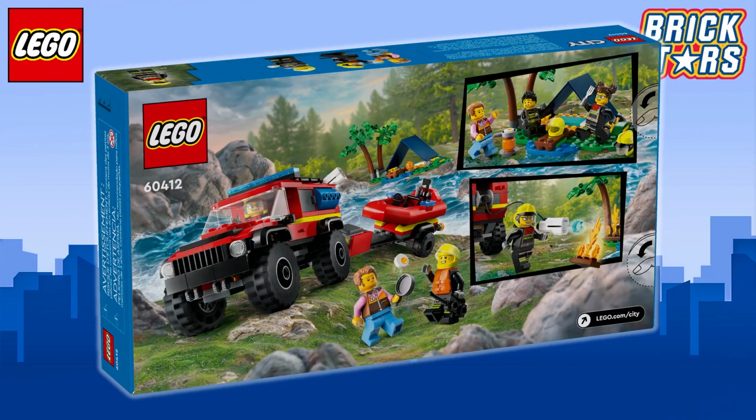So clearly our camper is going through a bit of a misfortune, so he's frying some eggs and he starts a fire. So then these guys, the firefighters, come. They have a boat, they have the truck, they deploy and put out the fire and save the day. Really nice off-road looking set for sure.